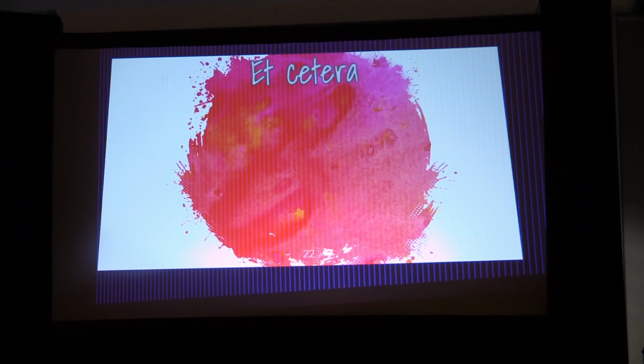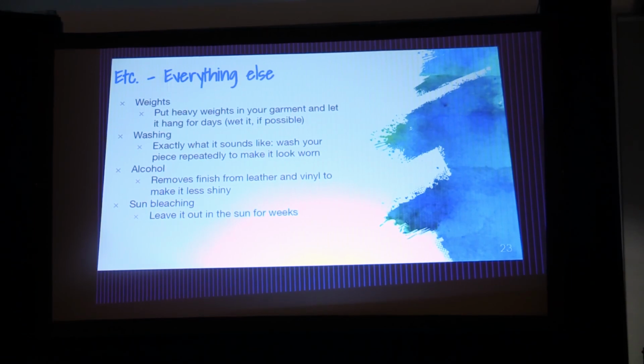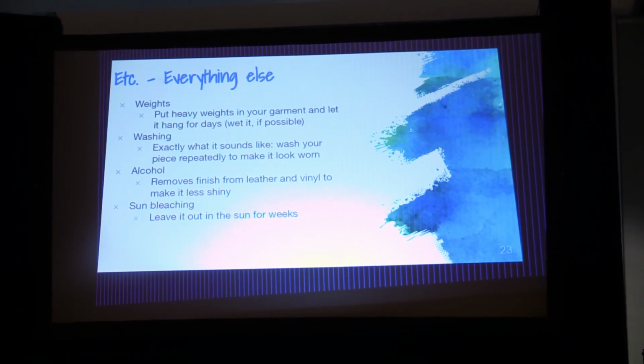Oh, and our etc. section. This is the fun one. This is everything else. I forgot to put that picture in, and now I'm sad. The waiting picture, the thing with the stones in the pockets? Well, you all don't need a picture to know what stones in the pockets are.